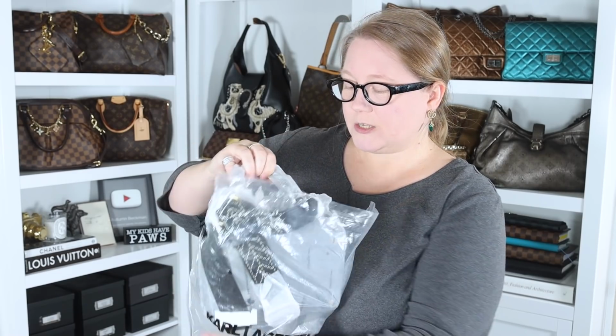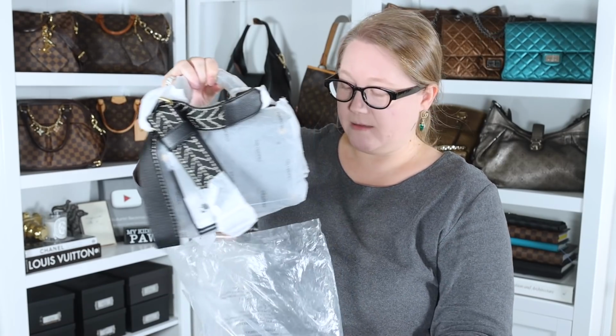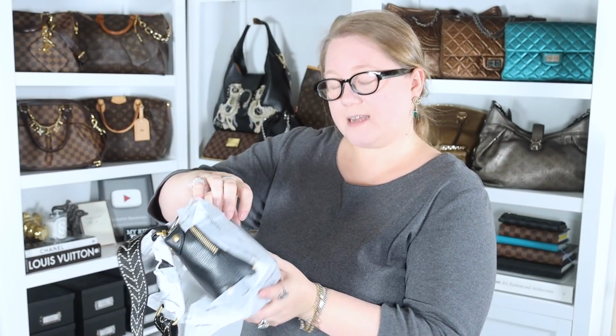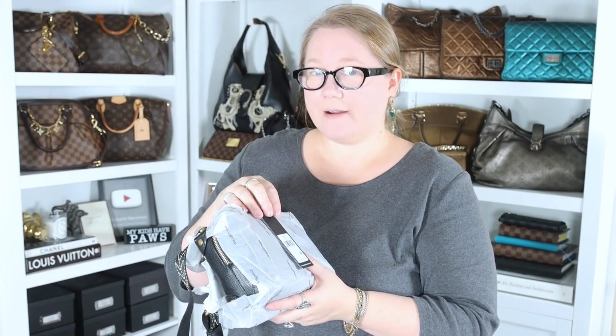But Karl Lagerfeld makes this bag, which is very similar, remarkably similar. So I thought, well, I'll give this a try, and we'll see if I even like that style of bag. So this retailed for $178. I got it on sale and then a coupon code for $80. So I saved $100 on it compared to $3,000.